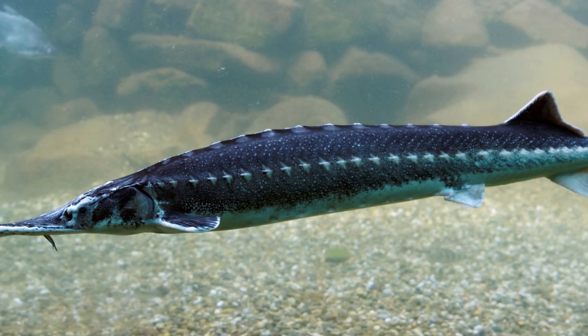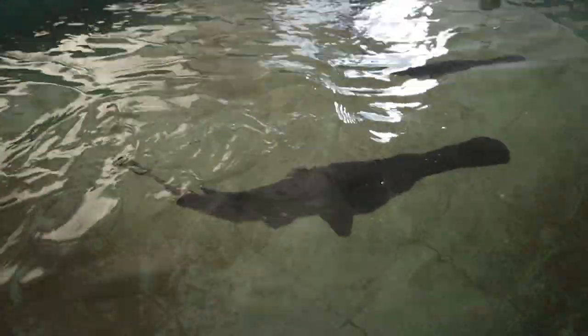I have to be honest, I have never seen this fish before, a sturgeon, and the cool thing is when they eat, they swim and then they just turn their whole body upside down to grab the food from the surface. That's such a cool fish.